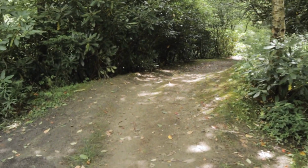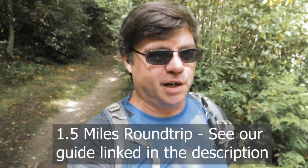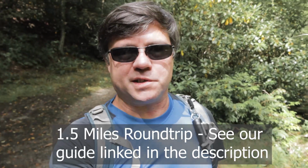All right, and here's the trailhead. So this is a pretty easy trail, pretty short, not too difficult. I know that moderate versus easy is a little subjective sometimes, but this is a pretty easy hike, pretty short and pretty flat.